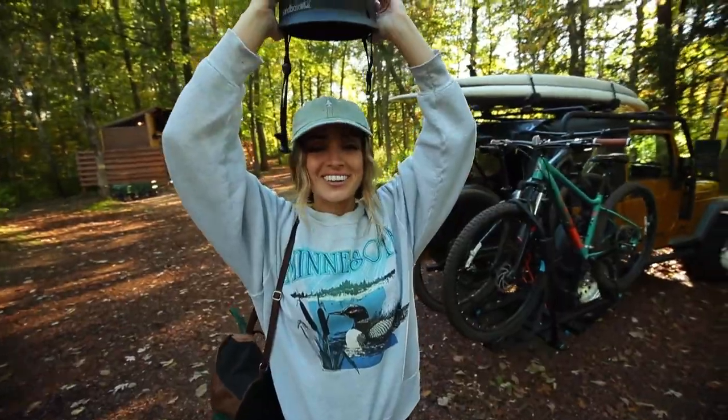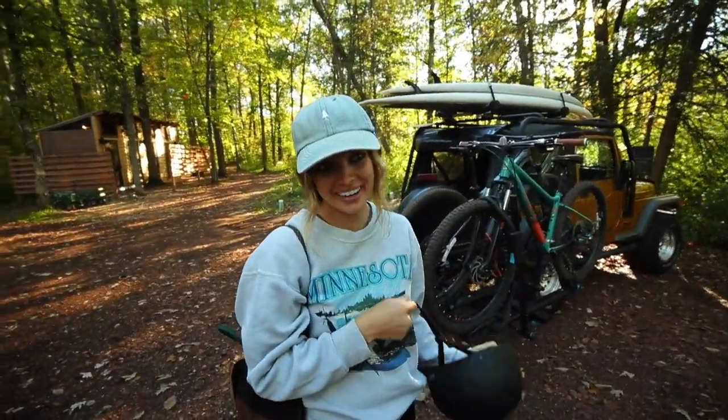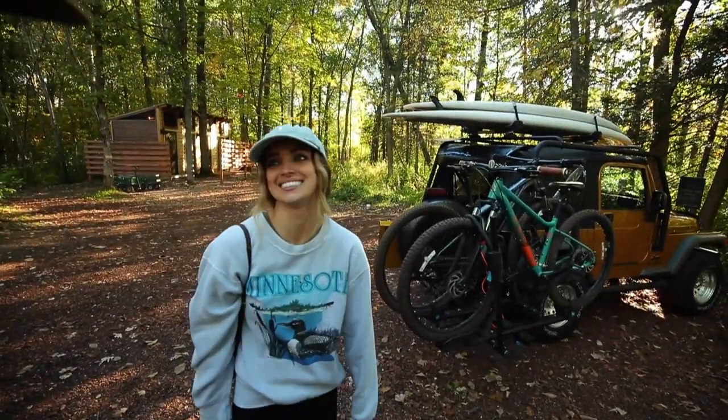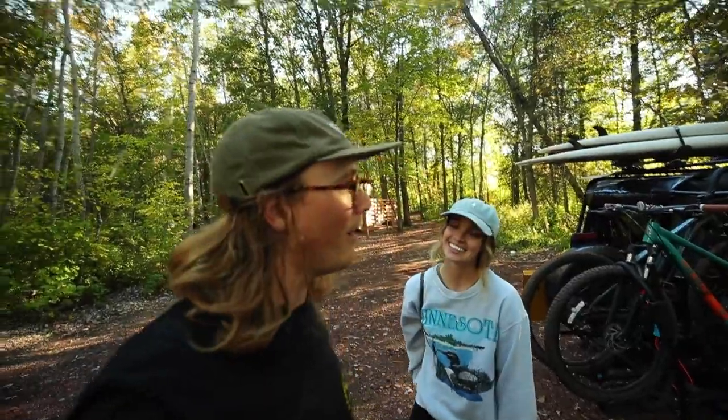We're back to the car! Back in one piece. This was a really fun bike ride. Yeah, we kept it kind of short. We didn't want to get too worn out because we still need some energy for taco night. Oh, yeah. We need energy for taco night. So tonight we're going to have another bonfire and make some tacos.